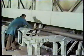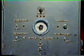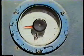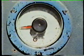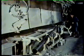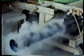The steel posts are then fed into an oven to be heated to a temperature of about 350 degrees centigrade. Once the steel has reached the right temperature, it's coated with a special adhesive. This helps to produce a strong bond between the steel and the coating that's going to be applied.